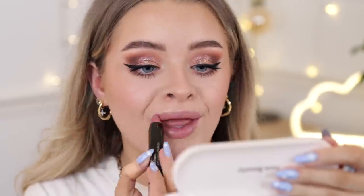Okay, so the final thing is my lips, and I'm using the number 7 High Shine Lip Crayon in the shade Daydreamer. I don't know why my first instinct was to smell it, but I'm hoping this will give me a really nice, glossy, natural lip. Okay, it almost feels like a tinted lip balm.